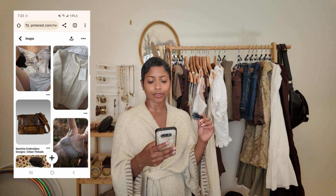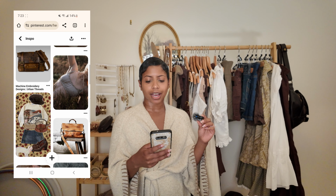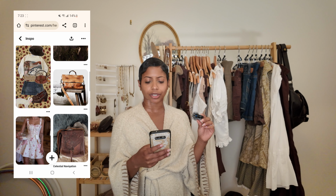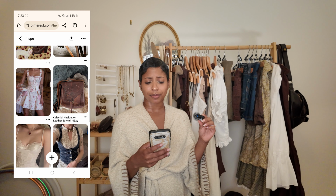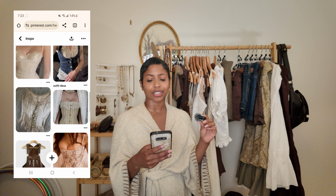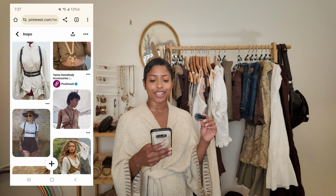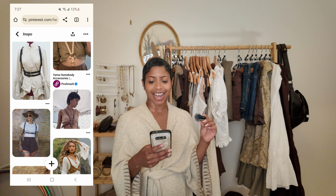Let's get started. So looking at my Pinterest board currently, it is a mix of so many things. I have lots of leather, I have lots of wool items, I have lots of ultra feminine, really frilly items. I also have some things that aren't even clothes on here. And I also have some items that I actually bought recently that I wanted to put in my inspo. I love doing that just because I can see what I have. I do have a lot of harnesses because I did buy a harness recently. So I'm actually really excited to have that be something that I style.